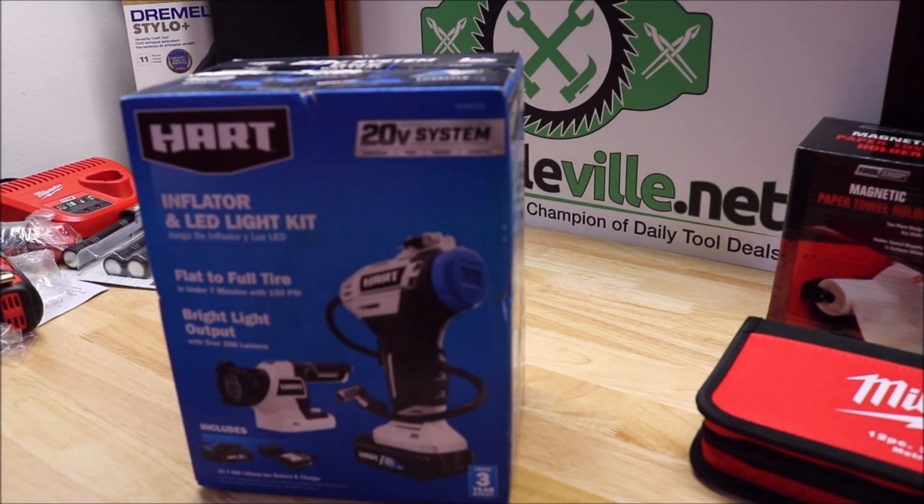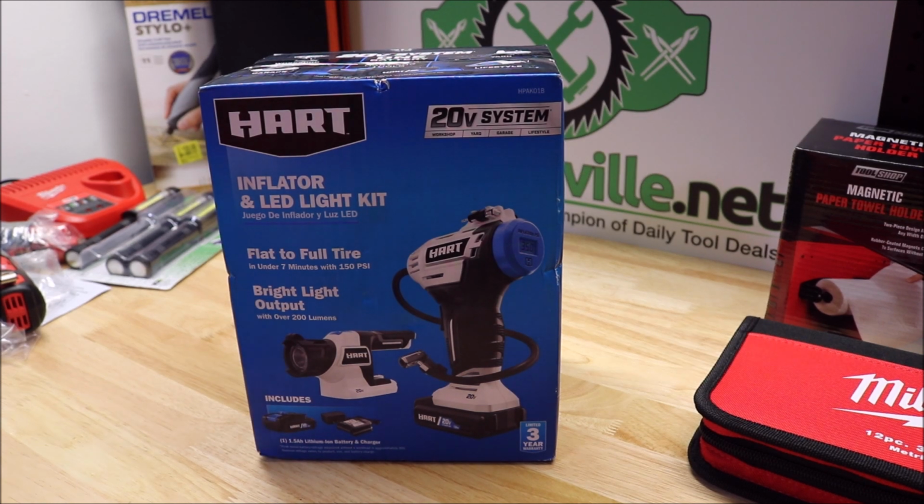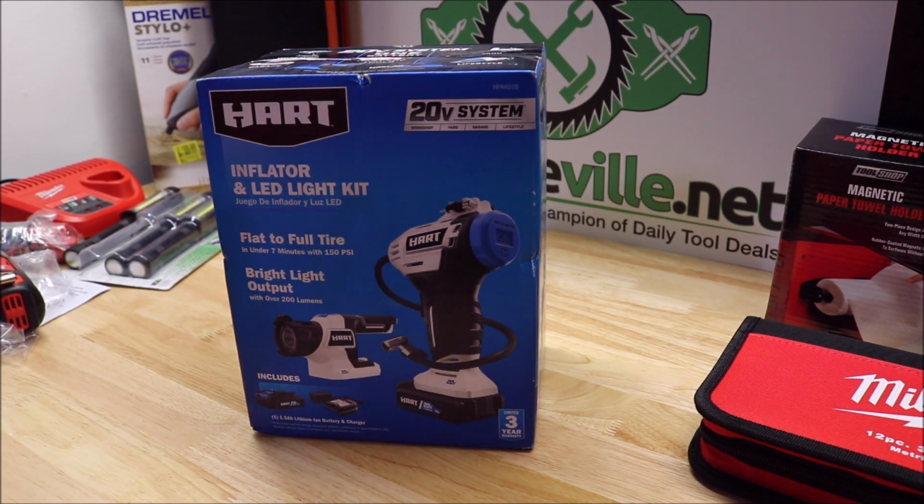I'm officially in the Walmart Hart lineup of cordless tools, which I'm actually kind of excited for because I want to try them out. So Hart's new to Walmart, but it's not necessarily a new tool brand. They've been around a while. And I think it'd be kind of neat because it's going to be cheaper than a lot of the other stuff, but it might be really good quality still. Anyways, it'll be fun to test out.